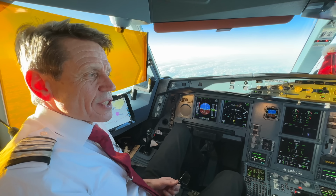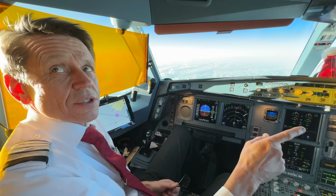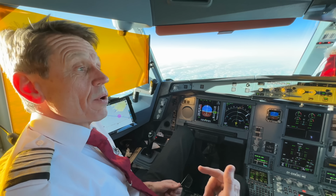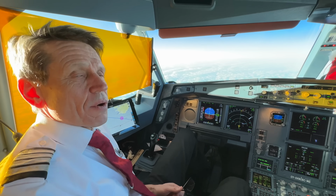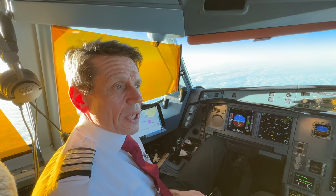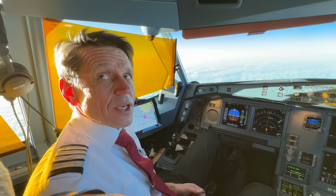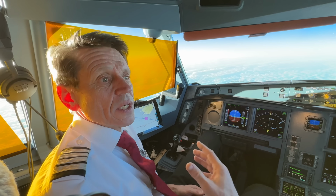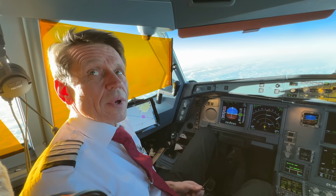This particular aircraft is designed to go for like 12 hours, so we can have 109 tons of fuel on board. Now we only fly for 4 hours, which means we are lightweight. So when we leave Copenhagen, we are normally no more than 210 to 215 tons with a full load of passengers, the necessary fuel and the cargo we have for the day.